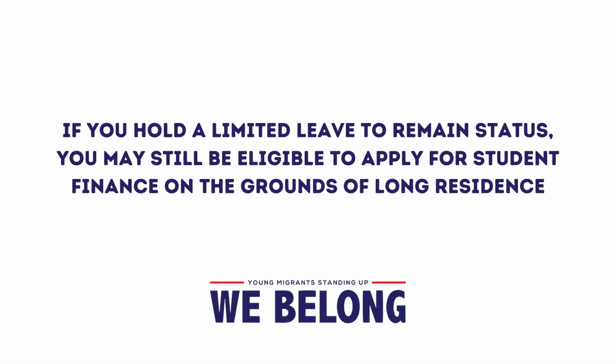If you've applied for asylum in the UK and are waiting for a decision from the Home Office, unfortunately, you will not be eligible for student finance. However, if you hold a limited leave to remain status, you may still be eligible to apply for student finance on the grounds of long residence. It's just that you will need to check this thoroughly, as there are different types of limited leave to remain statuses.